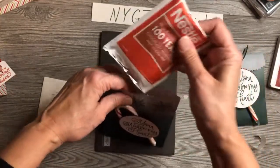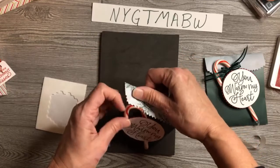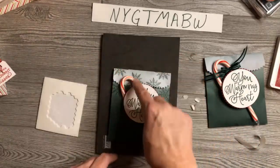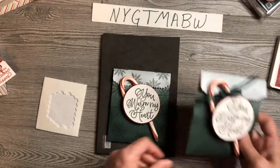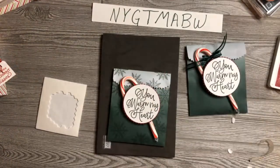All right, so there is that part of the project, and you can see we can open that up and put in our hot cocoa packet, and this folds under like such. And we still need a bow. I looked at this without a bow earlier and I didn't like it at all. So we're going to put a bow, and you can either put the bow here or here. I'm going to pull out my handy dandy, and there it is.